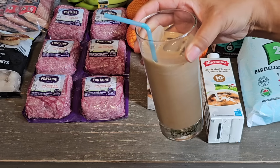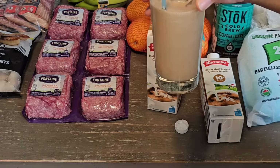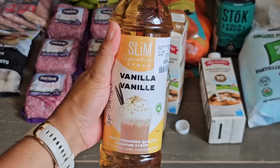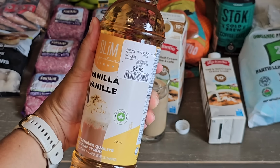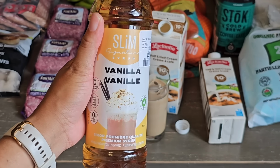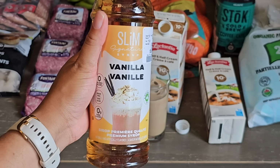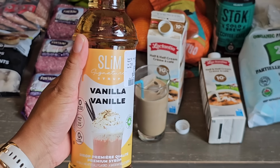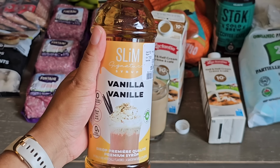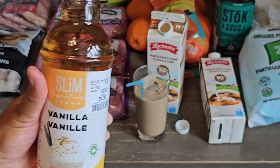It is super, super good, very refreshing. I also have a sweetener that I add into it to make it taste even better. This is the vanilla sweetener I use. I got it for $5.99 from, I think it was Marshall's or Winners. HomeSense sometimes has it too. So I just pour just a tiny drop of this in there, and it makes it taste just like something I would get at Tim's, but this costs way less.